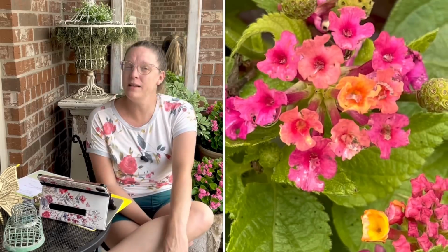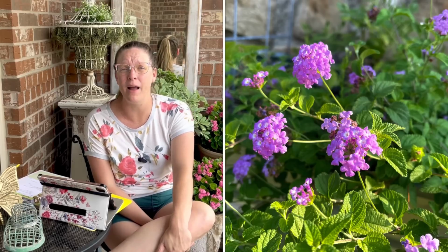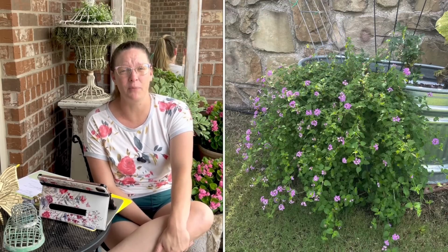Now, Lantana are designated as invasive in a few states in our area, as they can grow quite vigorously. So make sure you check that out before you're planting in your garden. Lantana are also poisonous, and so make sure that you're planting them away from children, small animals, things along those lines. And truthfully, that's to be said with every single plant. You are taking a risk every time you plant something in your garden. So make sure that you are being aware if you do have small children or if you do have pets that might be interacting with that particular plant.